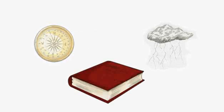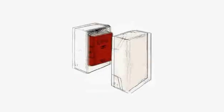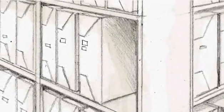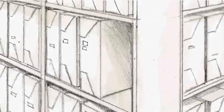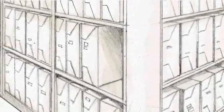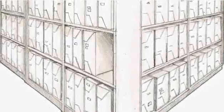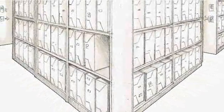These logs are now stored at the National Archives. The logs have been bound, catalogued, put in boxes, labelled and carefully stored so that they can be identified and retrieved for researchers to use. Electronic copying and good conservation will ensure that these documents remain accessible for hundreds of years to come.